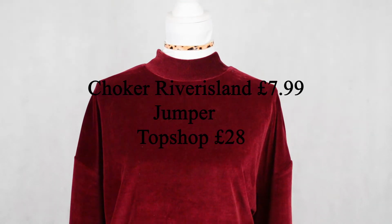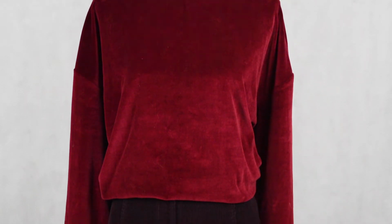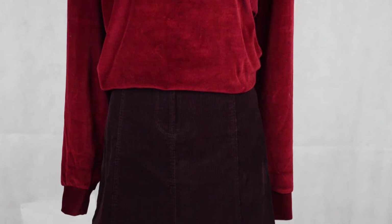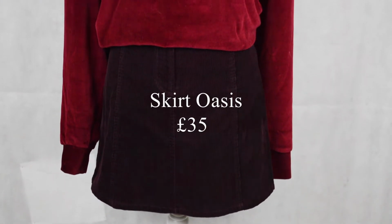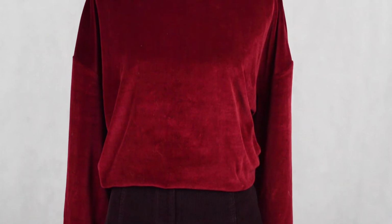Now I have put an outfit together and added a little bit of leopard, which helps to break down the burgundy and keeps the leopard nice and subtle. Just remember guys, to choose one leopard item and keep your outfit simple. That way your outfit will be evenly balanced out and not too overpowering.